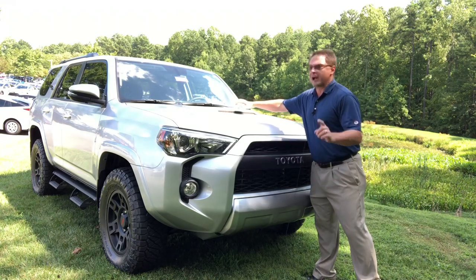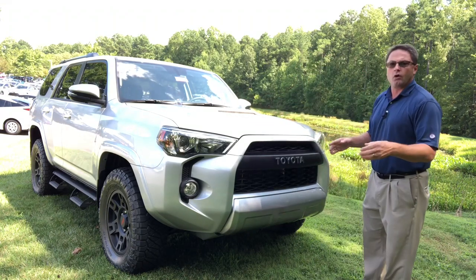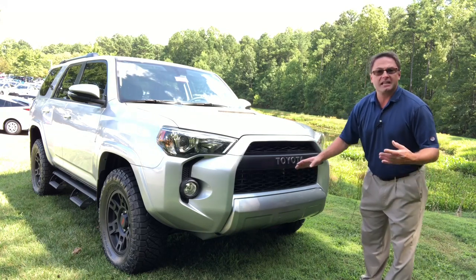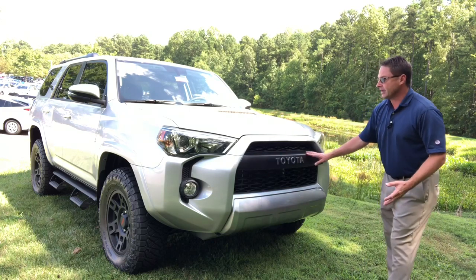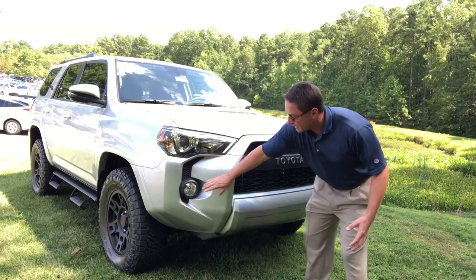Now, notice it's TRD off-road, so it's gonna have that hood scoop right here that's a traditional trademark staple of the TRD off-road. This one has the XP Predator package, so it's gonna have the Toyota labeled TRD grille on it. It has projector beam headlights. Has fog lights on it.